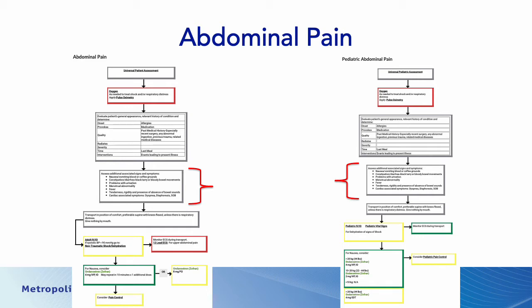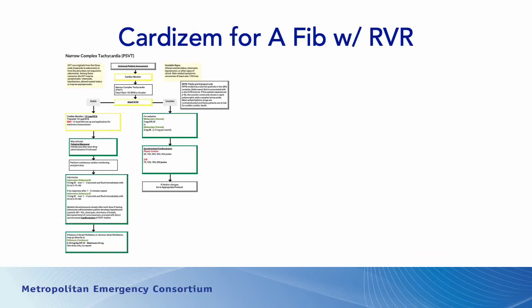And then we have medications that are called out, and really the doses are the same doses you're used to using. We just now have them as part of a protocol for abdominal pain. Probably the biggest change that we have is we're adding Cardizem, or diltiazem, to the protocol for Afib with RVR.